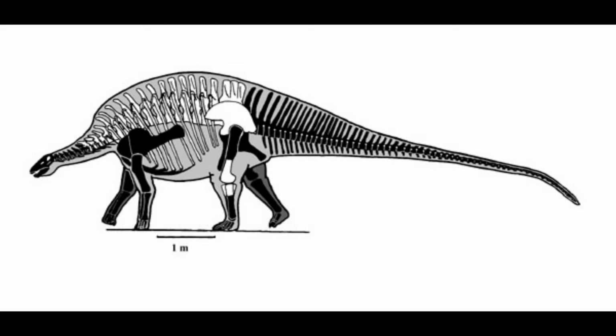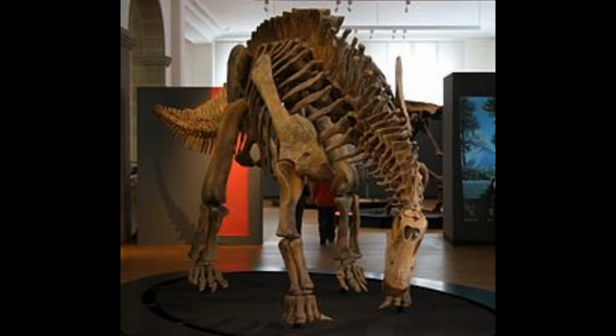It's just a shame that you don't have the head, and that's what you really want with sauropods. You want the head, but from the look of the neck vertebrae they found, this sauropod was quite short in the neck area. Now, the name Brachytrachelopan actually means basically short-necked Pan.